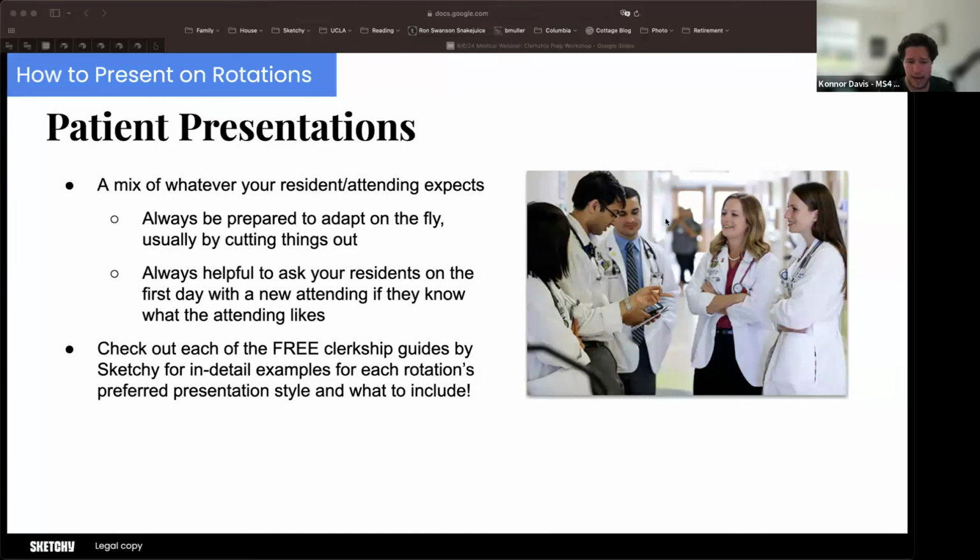And again, always just ask your residents on day 1 what the attending likes. Some attendings like things a certain way. And so it's always good to ask your residents if they've worked with the attending before so they know and they can tell you. And most of the times your residents are just going to do that anyway without you asking. They like to make you look good because that means they look good, which is generally just a win-win. It helps everyone out. Makes the attending's life easier too. I'm sure they know that we do it.